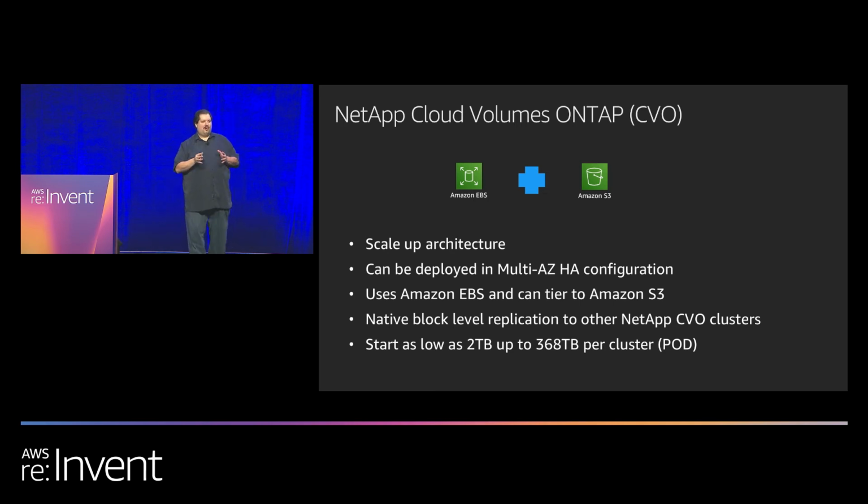So if you have a smaller solution, smaller in terms of the amount of data that needs to be stored in a particular pod, you can make these really, really small, or you can pump these up to have petabytes of data if you deploy multiple of these configurations. So it's 368 terabytes per cluster, which is essentially per 2 of those nodes, and you can deploy as many as you want within your SaaS solution.